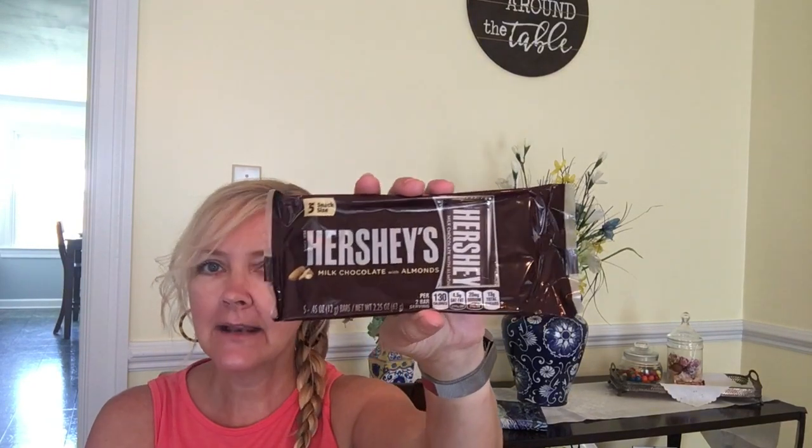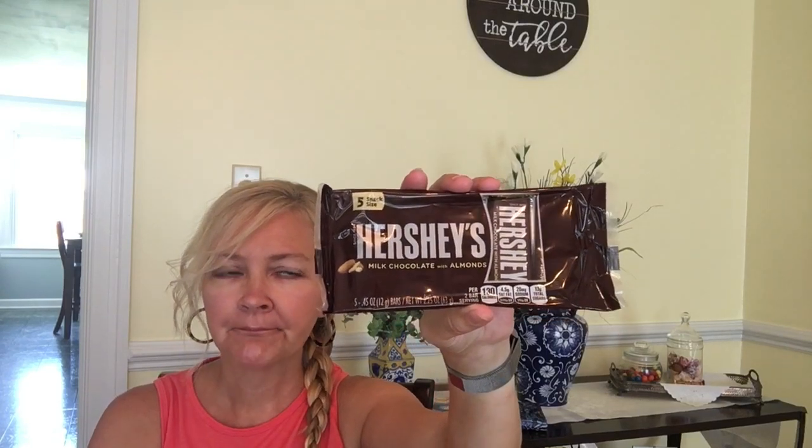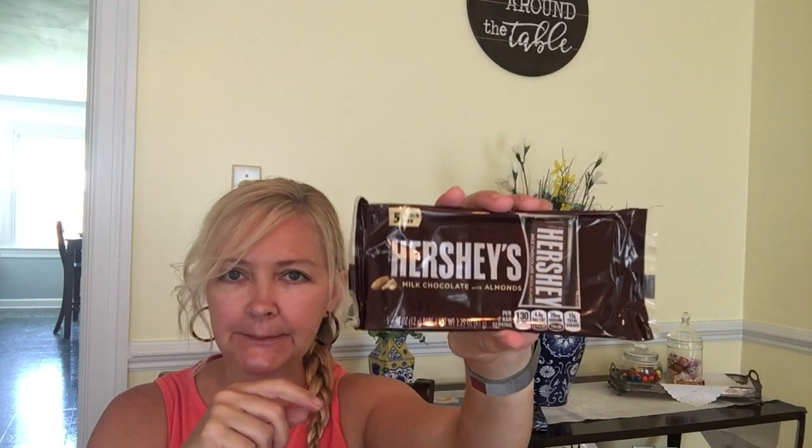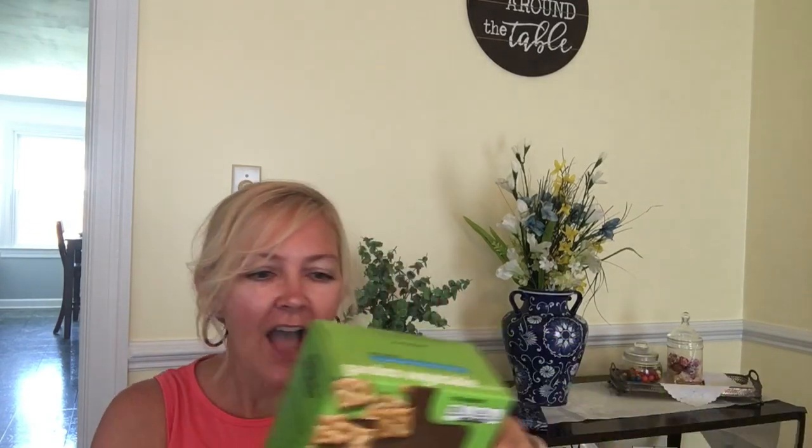And then I need to put these in a fridge. This is the Hershey's Milk Chocolate with Almonds, and this is a 5 snack size. I had not seen them this small or with the almonds in them, and it's really good. And you know, they have almonds in them, so it tricks my brain into thinking I'm eating something somewhat healthy, right?